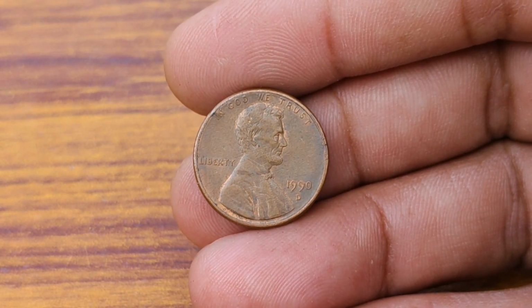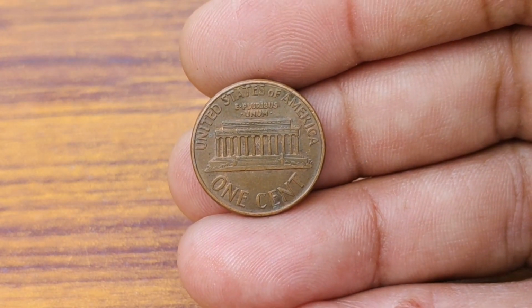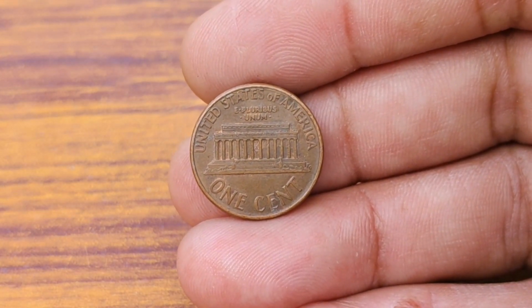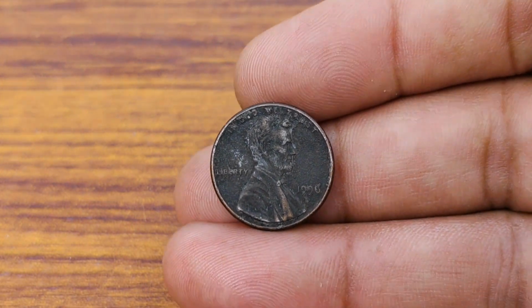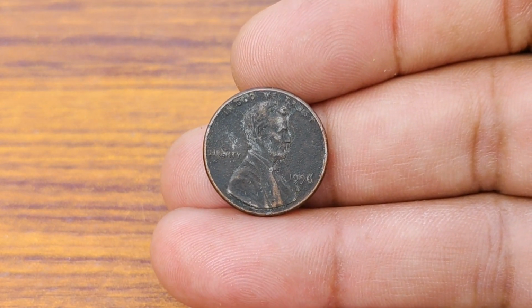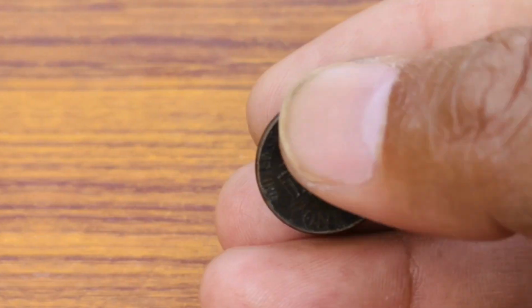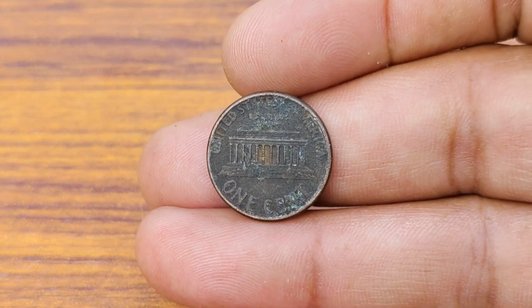The 1990 D Lincoln Memorial Penny is uncommon. Finding one in pristine condition or with unique features like a light green patina could make it a valuable addition to a collector's set. Next up, we're diving deep into the world of the 1996 Lincoln Memorial Penny with the D mint mark. Stick around, because this dirty little coin might just surprise you with its value on the collector market.